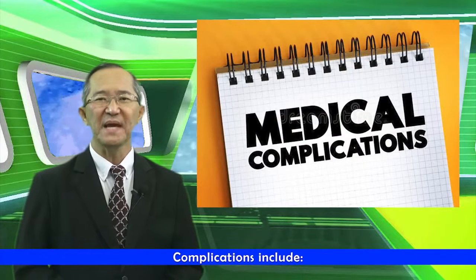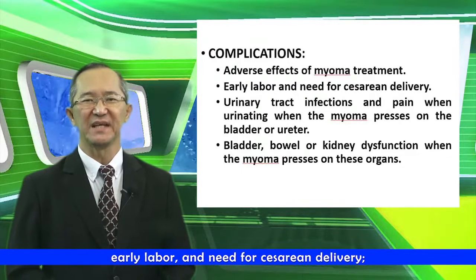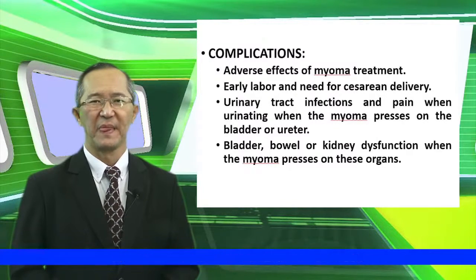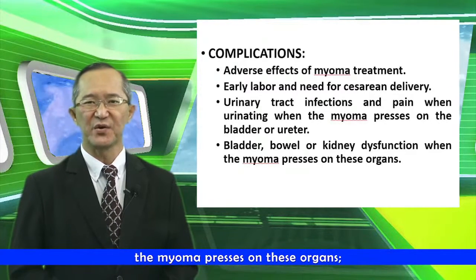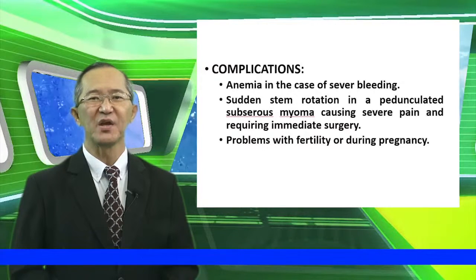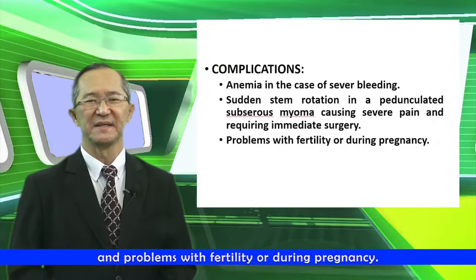Complications include adverse effects of myoma treatment, early labor, and need for cesarean delivery, urinary tract infections, and pain when urinating when the myoma presses on the bladder or ureter, bladder, bowel, or kidney dysfunction when the myoma presses on these organs, anemia in the case of severe bleeding, sudden stem rotation in a pedunculated subserous myoma causing severe pain and requiring immediate surgery, and problems with fertility or during pregnancy.